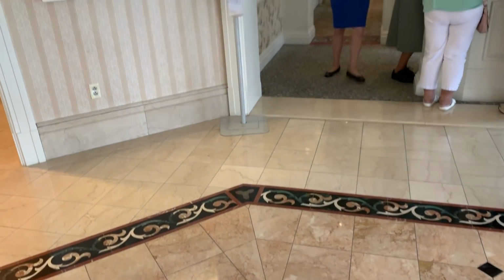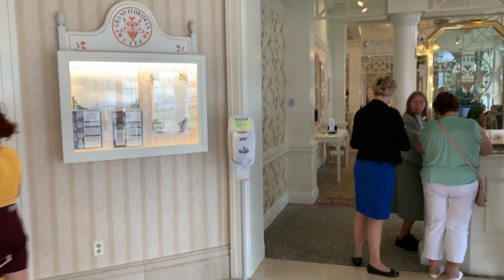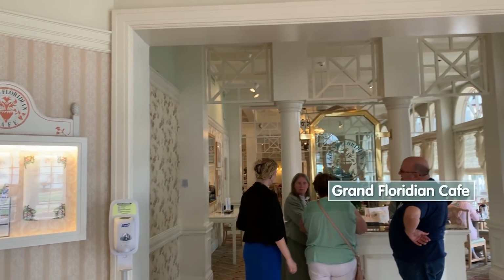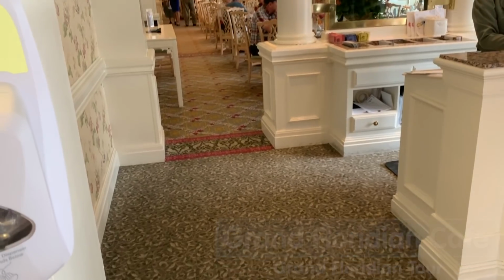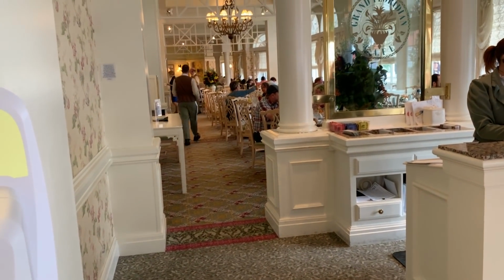A fabulous restaurant inside the Grand Floridian that often gets overlooked by all of the signature dining is the Grand Floridian Cafe. It's open for brunch and dinner, and it's got some really great options, and it's much easier to get a reservation here than some of the other restaurants on property.